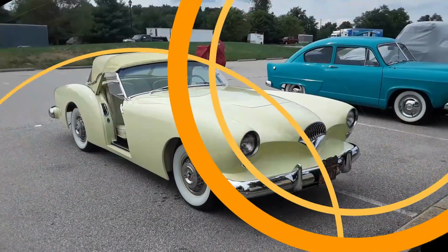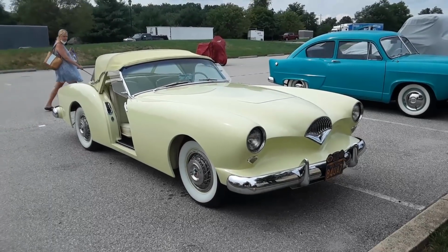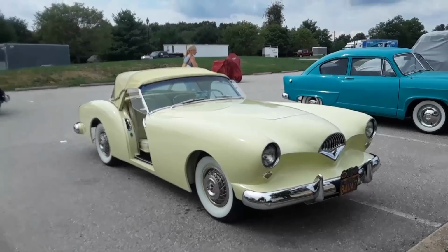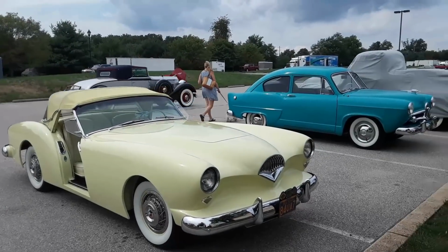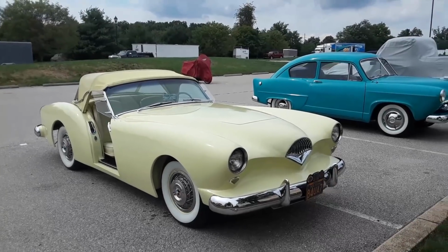We're checking out this 1954 Kaiser Dragon. You have seen this car before on northeastwheelsevents.com. Oh, look at that Packard passing by. Gorgeous. That's what I love about these shows. They're all over the place.